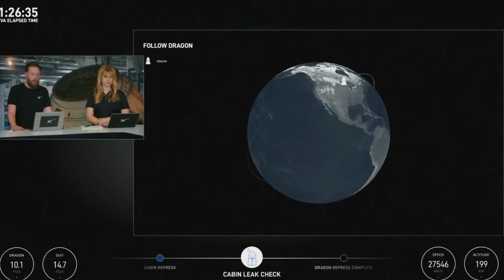This will go a little bit slower than the initial repress. It could take up to about 20 or 30 minutes, even in some of the times that we simmed it. You don't want to introduce them super quickly to a higher pressure. Anytime you're doing pressure changes, the more gradual you can make it, the better. That's why we have the built-in holds that we talked about that the crew can do. Exactly. These are opportunities for the crew to pause the repress and allow themselves to come to equilibrium.